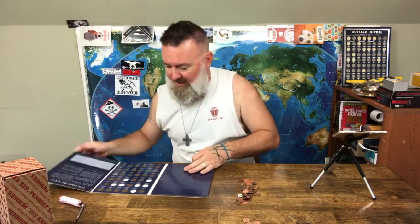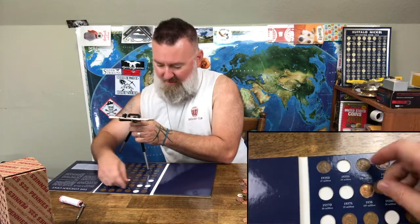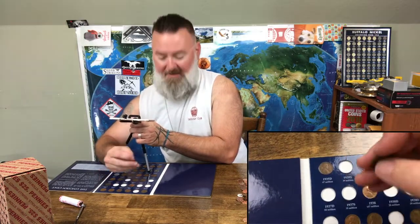1935 San Francisco. That is really, really cool. Love that. Let's check the book real quick. Let's move those to the side. Jack left my book sitting right there. Let's check the book and see if we... Oh, we need it. Check it out, guys. 39 million minted, and we need it. 1935 San Francisco. Boom. That is awesome. I love getting one in the book.